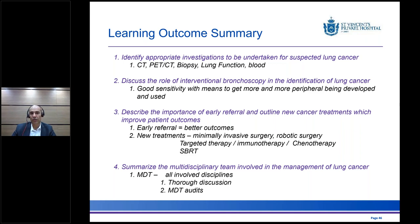Describe the importance of early referral and new cancer treatments. Well, we know that early referral equals better outcomes. I think that's pretty clear. New treatments we've gone over: that's minimally invasive surgery, robotic surgery, targeted therapy, immunotherapy, chemotherapy and SBRT. And essentially, the multidisciplinary team, all of the different disciplines are involved. Thorough discussion is obvious, and we do MDT audits as well.